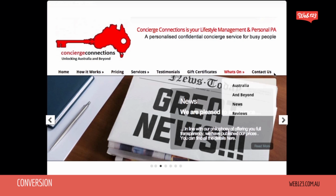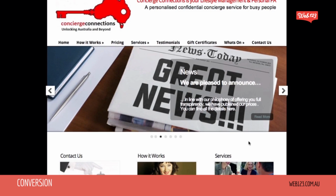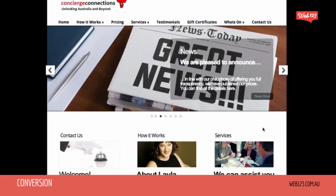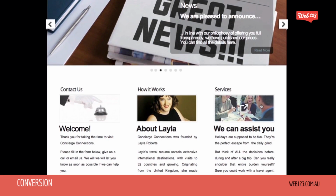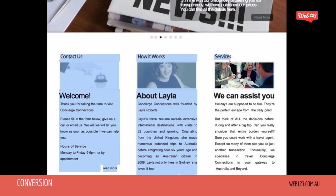So we come straight into the menu and the banner area, and then these three areas here. The USP here is actually quite good, but that's not where my eye goes. I really would expect to see some kind of greeting here with a headline of how you solve my problem. Now these three boxes appear very out of place for me.